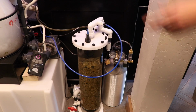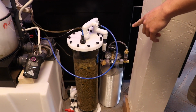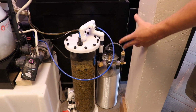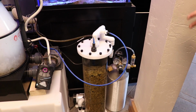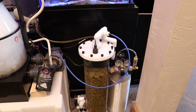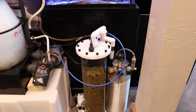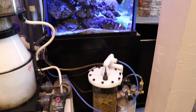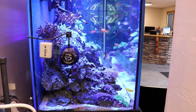And then we have a very large calcium reactor hooked up down here. And is that O2 coming through there, or what is this? CO2. CO2 being pumped into the calcium reactor. So basically in here, it's just crushed coral media. So we're creating a slightly acidic environment inside of this chamber. The pH is between 6.5 and 6.7. Makes sense. Just enough to erode the crushed coral and provide calcium to the tank. Gotcha. So that's how that's all running there. And then behind the tank, we have our chiller and everything, just maintaining the temperature of the tank.